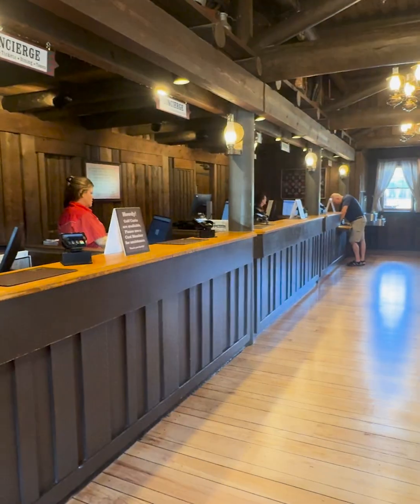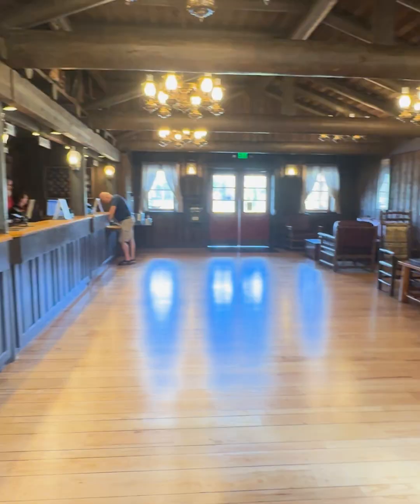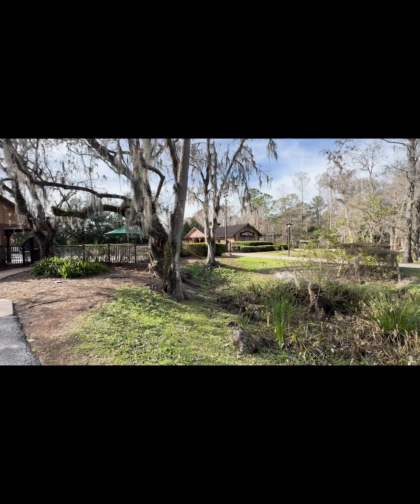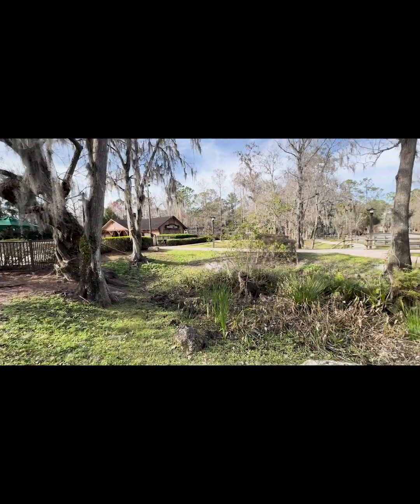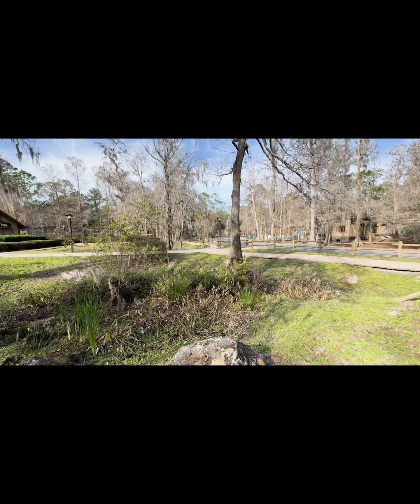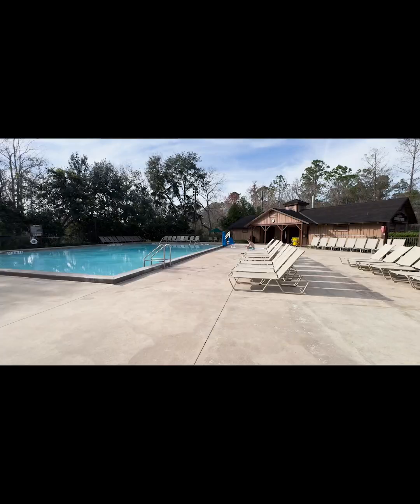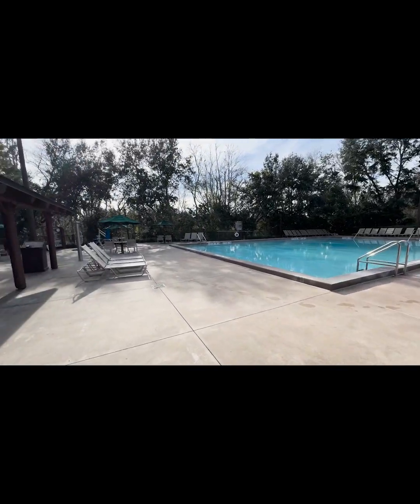First off, we're going to take you through the lobby here. It's a very small lobby as a whole as far as Disney resorts go, but they do have the little entertainment area for the kiddos, if you need it, if it's taking you a minute. And since this property has both regular rooms and a DVC area, I'm going to start off here.